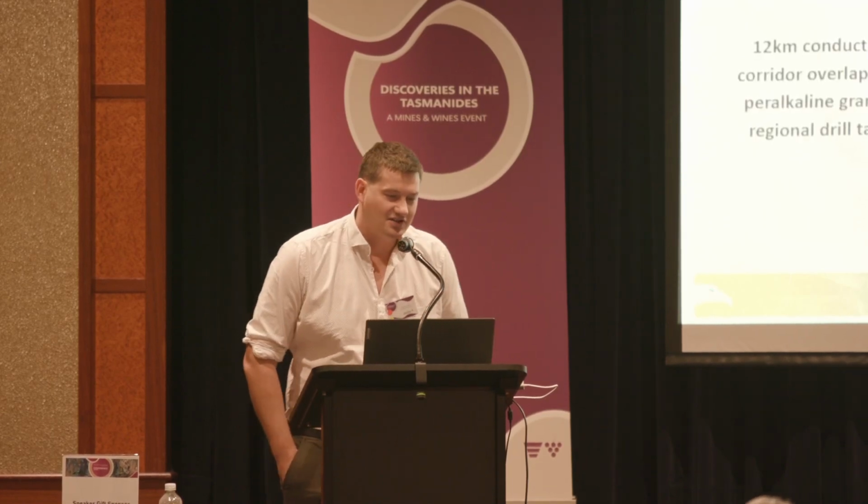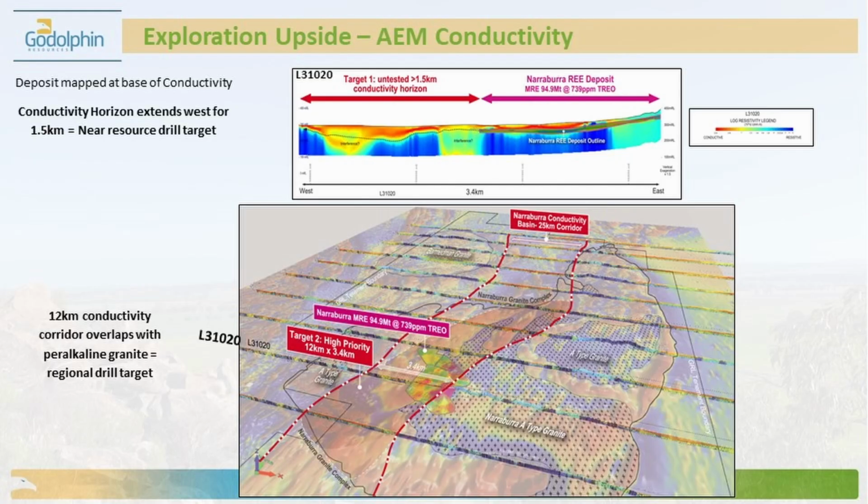Just in terms of our exploration upside, we've been lucky enough that the Forbes airborne EM survey, which was flown through the Geological Survey and also Geoscience Australia, overlapped with the entirety of our project. So we've got something like 13 or 14 flight lines covering our tenement package. We've reprocessed that data, and in particular I'm showing you here line 31020, which directly cuts through our deposit. That section is a conductivity depth slice image. Mira Geophysics did the reprocessing for us.